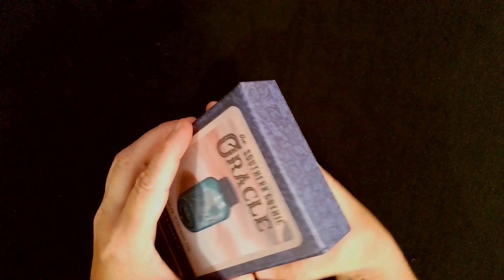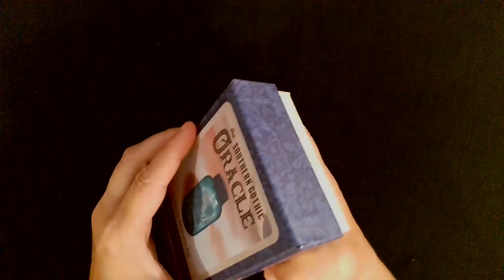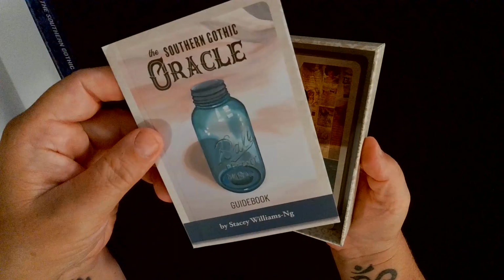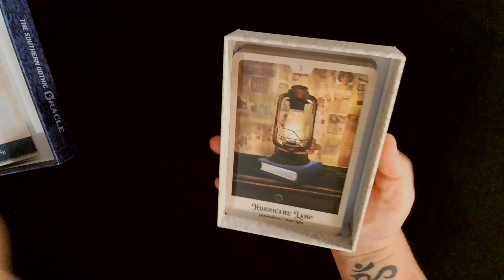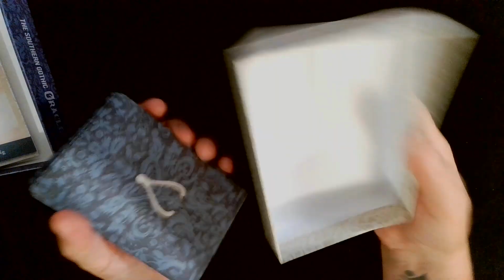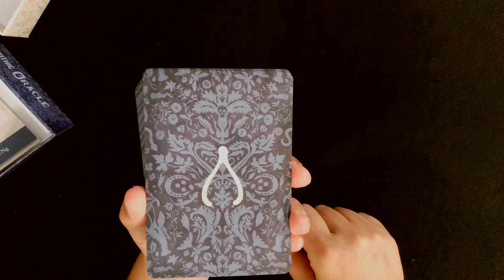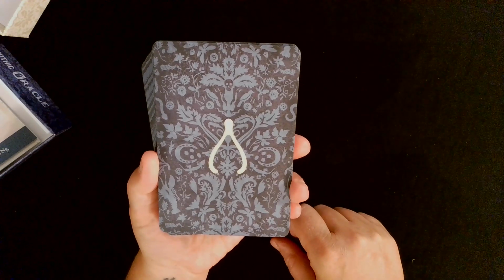Okay, and it does not have a card holder, so your cards are going to be bouncing around, unfortunately. And then we have this little guidebook, and we will go over that. And then we have the wishbone on the back, and if you do reversals, it will be revealed.